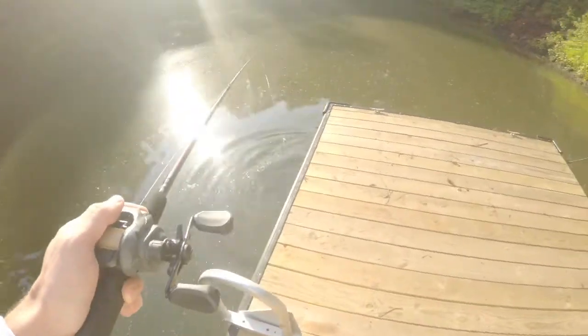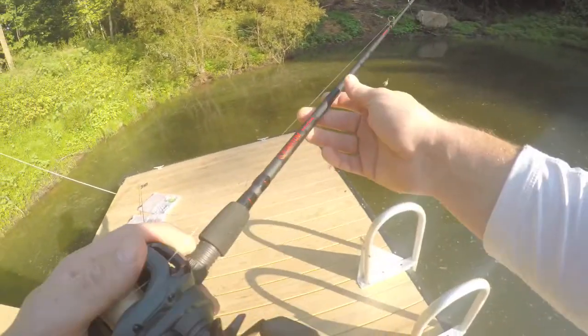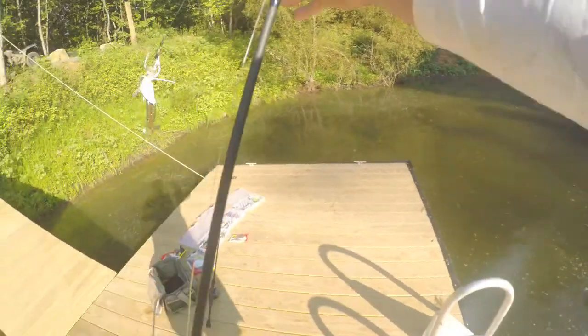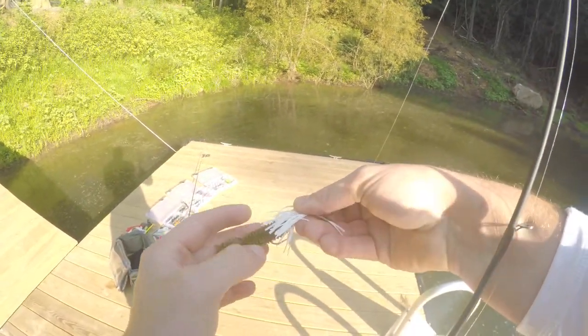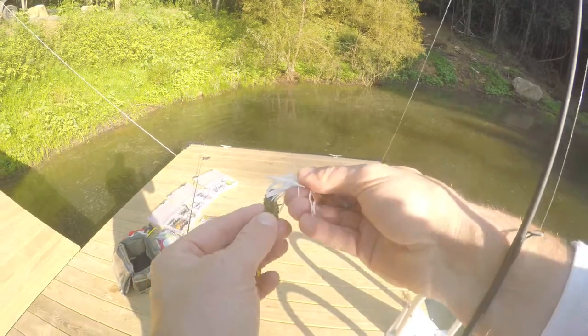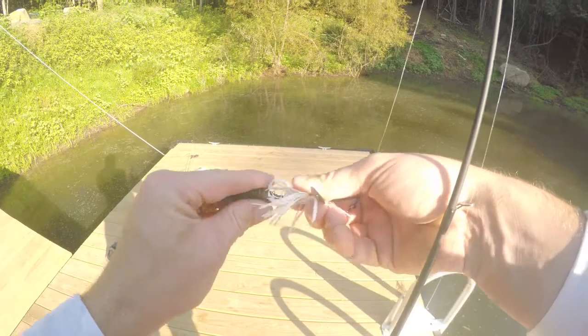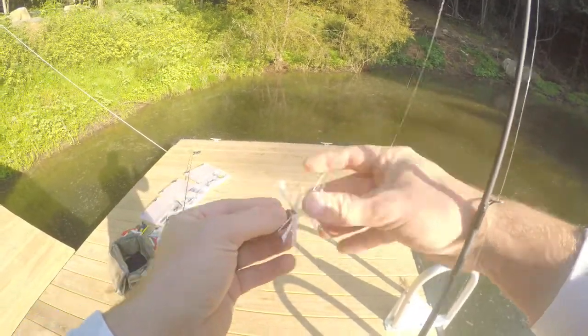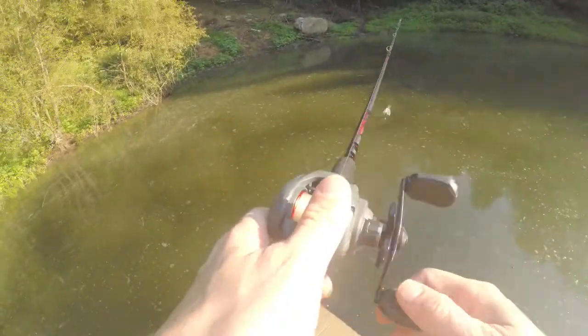I think I got one. Yep, I do. There we go. Oh no, it came off right there at the dock. Oh man, that was a good one too. Well, y'all saw I had one, but he decided he didn't want to stay on there. He didn't want me to bring him on to the dock. Well, sad. I guess let's just see if we can get another.